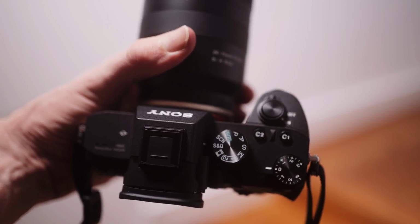So my normal little movie dial here on the top, that's shooting at 24 frames a second and capturing audio. The minute I click to S and Q, it's down to 120 frames a second and no audio, but that's okay because I don't record audio into this camera. I'll talk about that in a second.